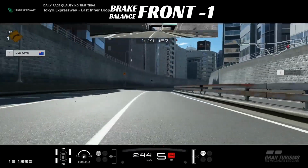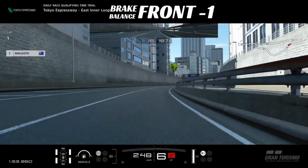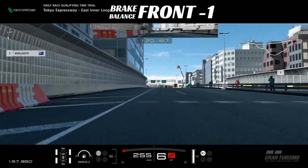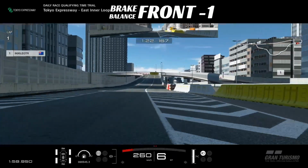I really think there's a heaps faster lap than this. This one feels a little bit off. Definitely a 10th or 2 in there for sure.